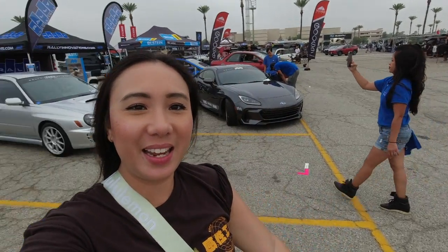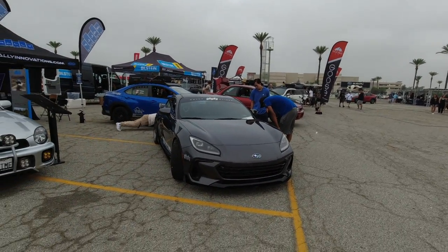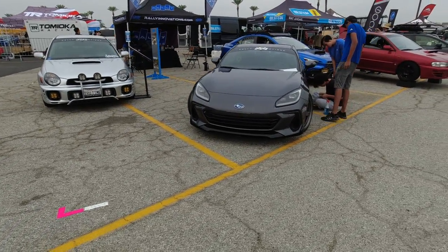Good morning. Today is Subiefest day. So I'm here at the Rally Innovation booth. And then we got Spider No Drill Roof Rack actually right across from us. So we're nearby friends. So right now they're finishing off putting some decal on my car.